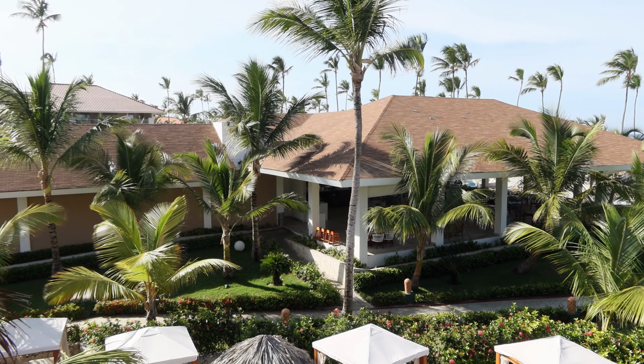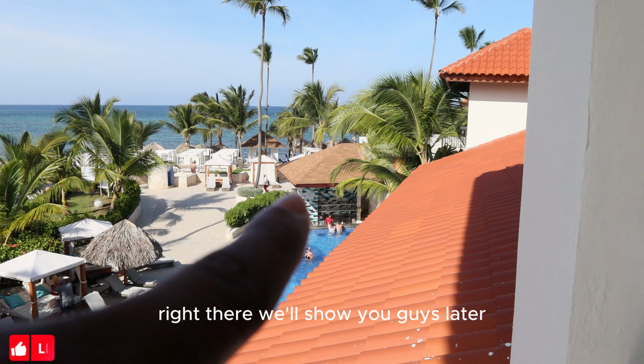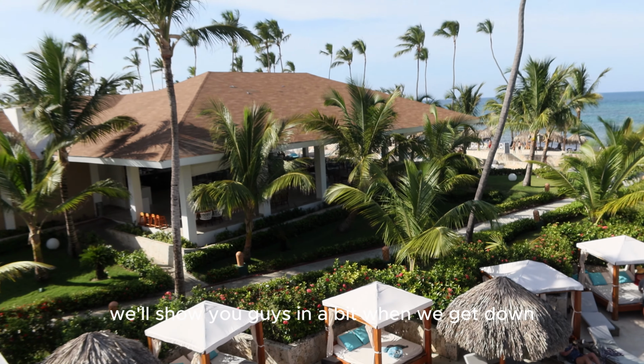And right there, you see that bar right there? It's like a poolside bar. Right there. We'll show you guys later. We'll show you guys in a bit when we get down.